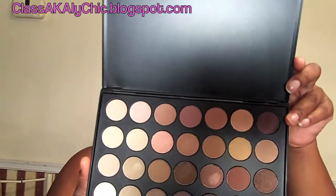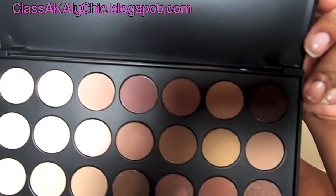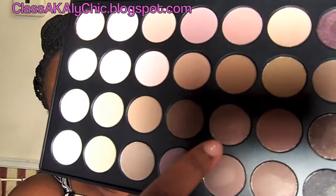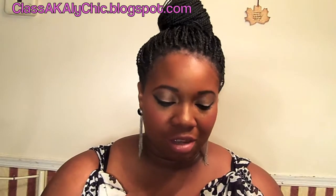So this is what it looks like. There's lots of colors, and it has neutral shades, like super neutral skin tone shades, and it has some shimmery shades here with a little bit of glitter in it, and it has these shimmer shades as well. So I think as far as a palette, it's a pretty good palette so far. I haven't gotten a chance to use it, but I did get some swatches from it when I first got it, so I'm excited about using it.